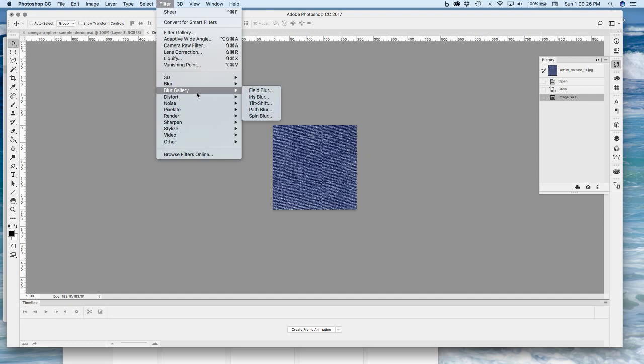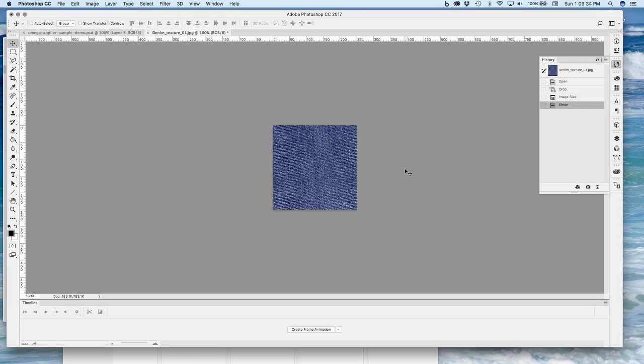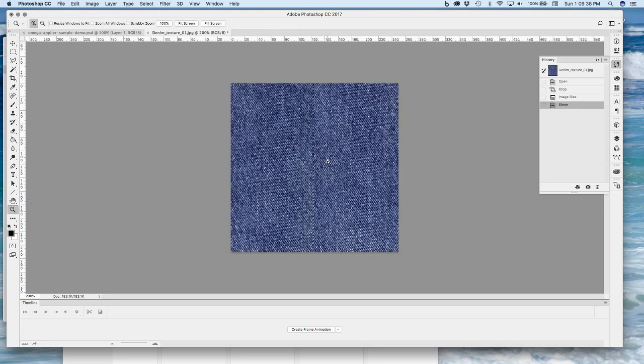Okay, so I'm going to do that distortion again. So distort, shear, edges wrap around, drag the corners to the edge, there. So now our seam's in the middle.